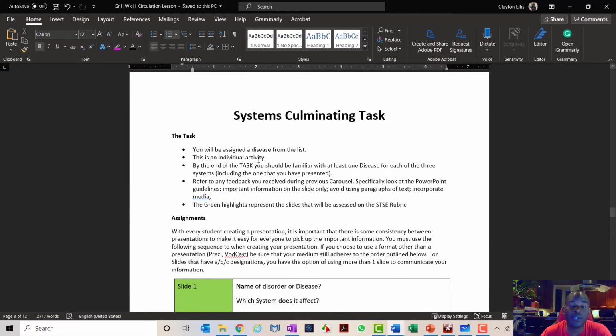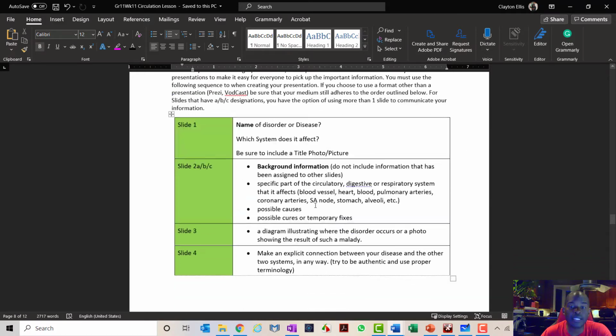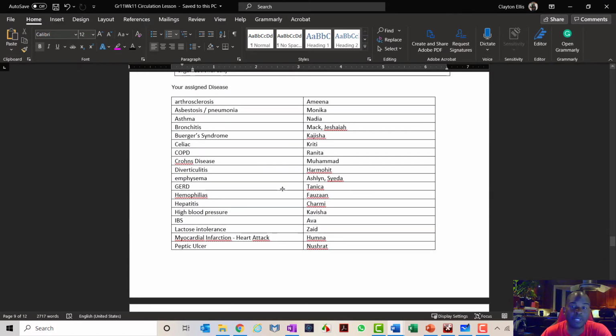And then the culminating task. So in the culminating task, you are assigned a disease. Normally I let you pick. This time I just assigned it to make it easier and we don't have to wait for anybody to do anything. If you're not happy with your assignment, you can trade with somebody. So you just have to contact them and see if they want to trade with you. Otherwise, Amina, you're doing arthrosclerosis, for example.